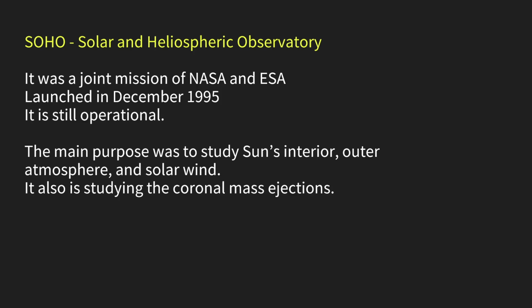The very first mission is SOHO. Full form is Solar and Heliospheric Observatory. Whether it is important to remember the full forms? Definitely yes. Because ALET and Clat both have a tendency to ask the full forms. It was a joint mission of NASA and European Space Agency. It was launched, please check the year 1995. And this particular mission is still operational.